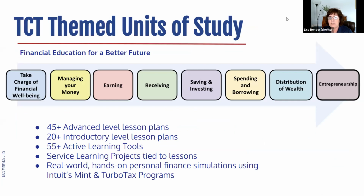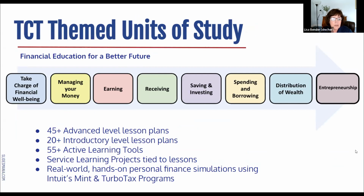Our themed units of study, there's 8 of them. You can see them running across here. We have many different lessons under each of these headings. I think Earning has maybe 17 different lessons under that particular unit of study.